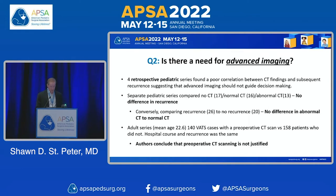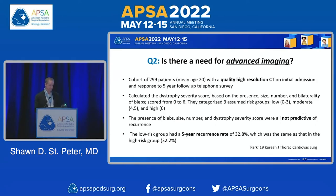In an adult series with 140 patients, they compared those with a preoperative CT to those without a preoperative CT, and again, the recurrence was the same, so they concluded that CT scanning is not justified. In the most complete study on this question, done in Korea, they took 299 patients who had a quality high-resolution CT preoperatively, and they had complete 5-year follow-up.